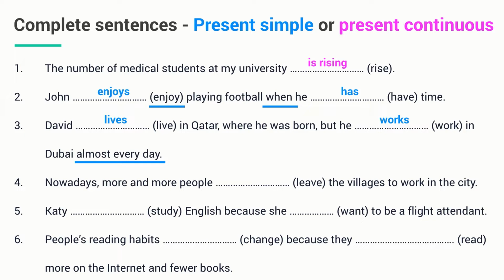4. Nowadays, more and more people leave the villages to work in the city. Something is changing in the villages. Hence, we must use the present continuous in this case. Nowadays, more and more people are leaving the villages to work in the city.